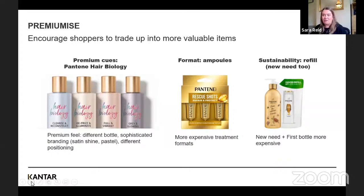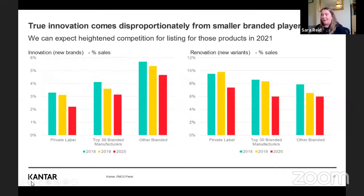So in this instance, we've got this hair biology, which is all about having a bit more of a sophisticated branding and making it look a bit more like a professional hair care range. Thinking about different types of formats. So the rescue shots here are small, almost like skincare ampoules that you use on your hair. And we're seeing a lot more innovation in the sustainability side of things. So this is about having your main product and then having a refill product.